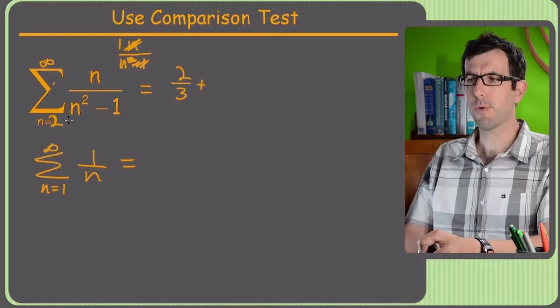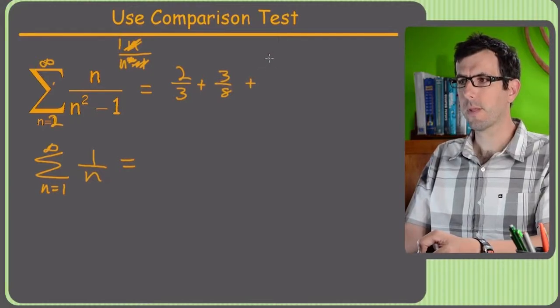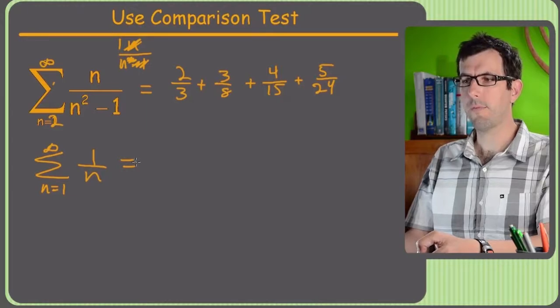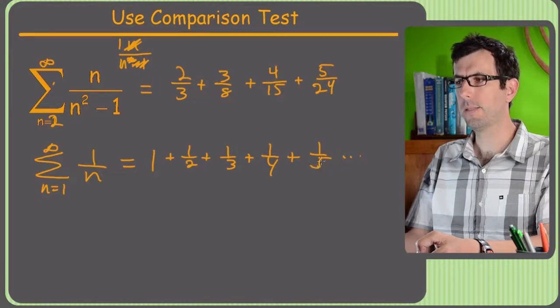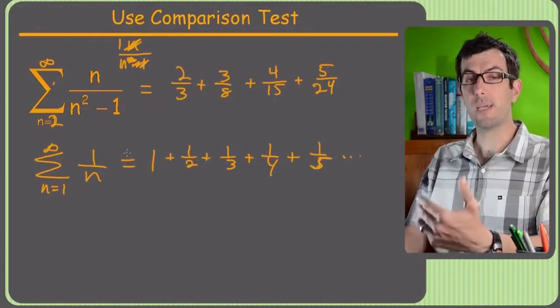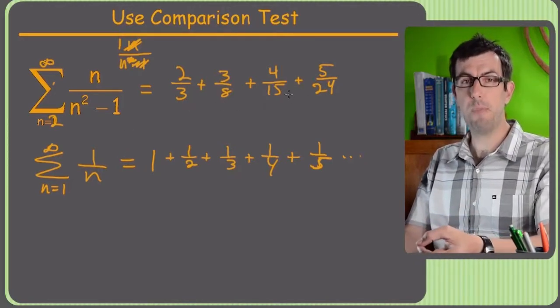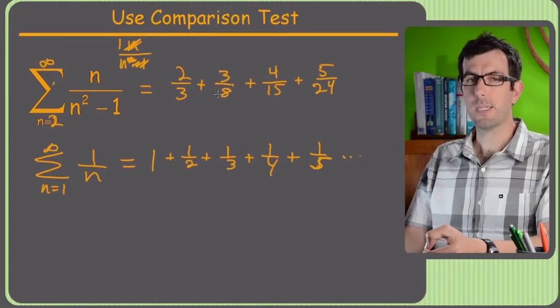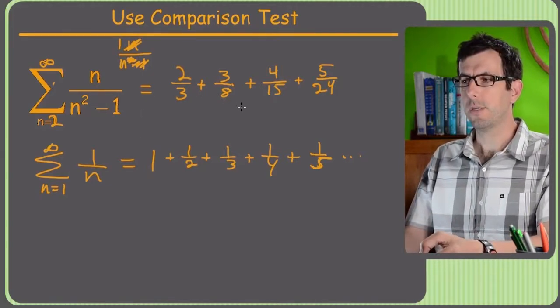If we plug in 2, you get 1/3. If you plug in 3, you get 3/8. If you plug in 4, you get 4/15. Plug in 5, you get 5/24. And then the harmonic series is 1 plus 1/2 plus 1/3 plus 1/4 plus 1/5. The harmonic series we're comparing it to diverges, so we need to show that every term of our series is bigger than the corresponding term of the harmonic series, because we're testing for divergence, since we have a hunch this thing is going to diverge. So let's take a look.